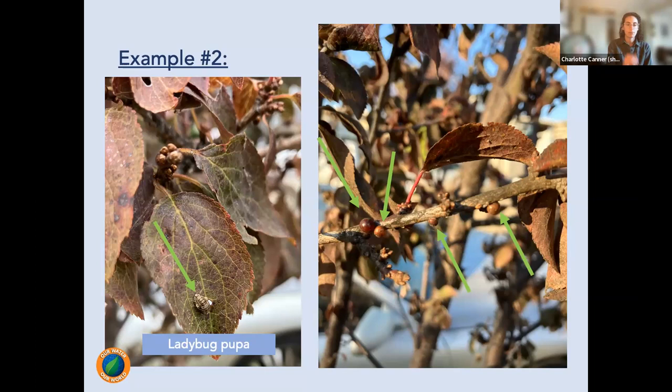So actually we don't need to spray anything, because once that ladybug pupa turns into an adult ladybug, it will go out and eat that soft scale. So actually everything's working in this tree. The soft scale is there and the predator is going to be there shortly.